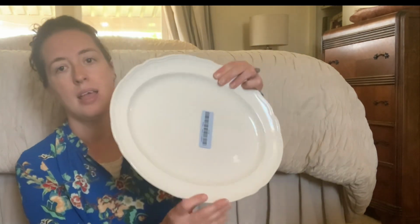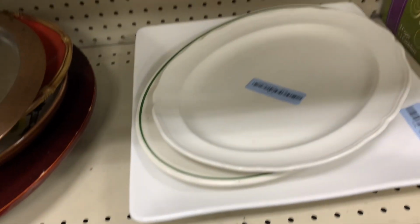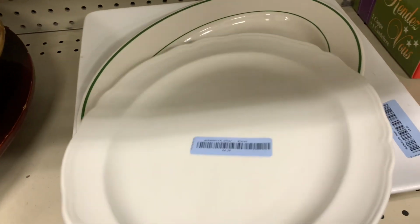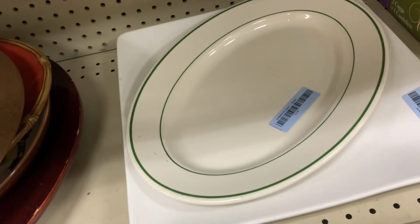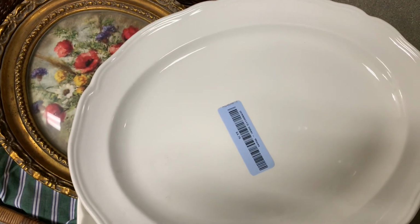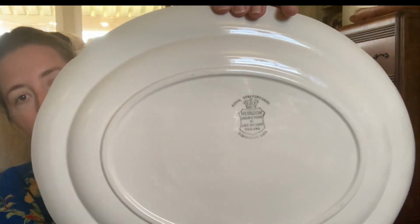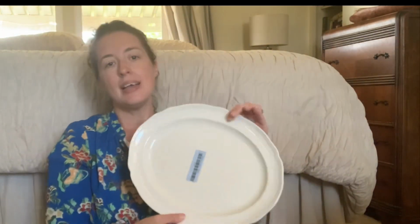And then this one was stacked underneath it. And this one is really pretty with the scalloped edge. And it was the same price. And I flipped it over and it says Royal, there's that word again I'm having trouble pronouncing, Staffordshire Heirloom Ironstone by J&G Meakin, England. So I got another ironstone platter. And so like I said, I will probably eliminate one of the ones that I have and add these to my collection. Thrifting is just my jam.